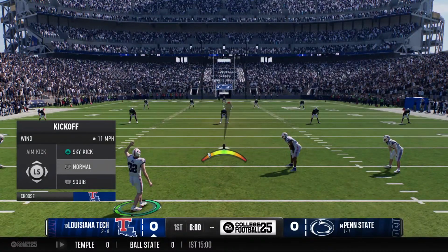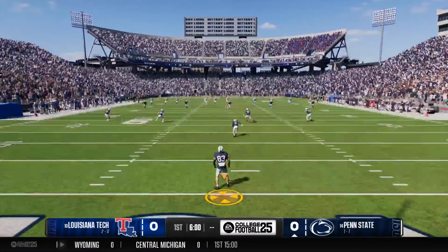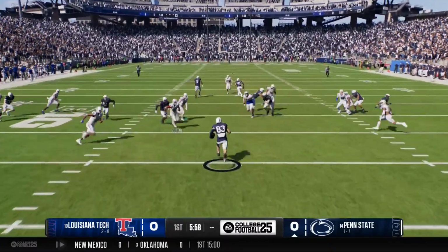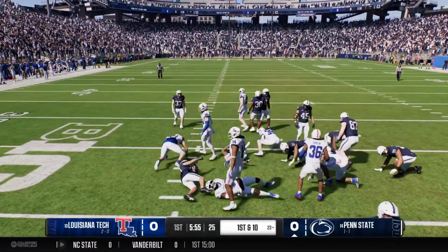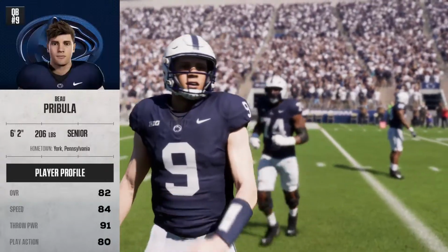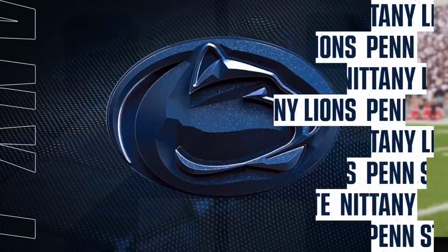Louisiana Tech will kick it off and we'll be underway. Here he comes from inside his own 5. He was looking for more running room, but none to be found as he's stopped at the 23. So the Penn State Nittany Lions offense takes the field to start this game off.